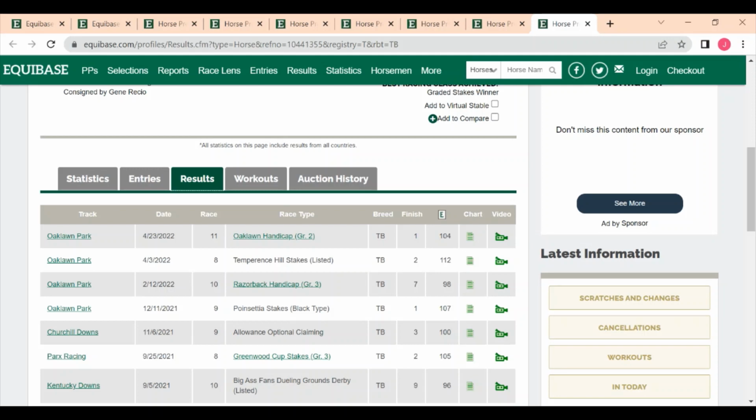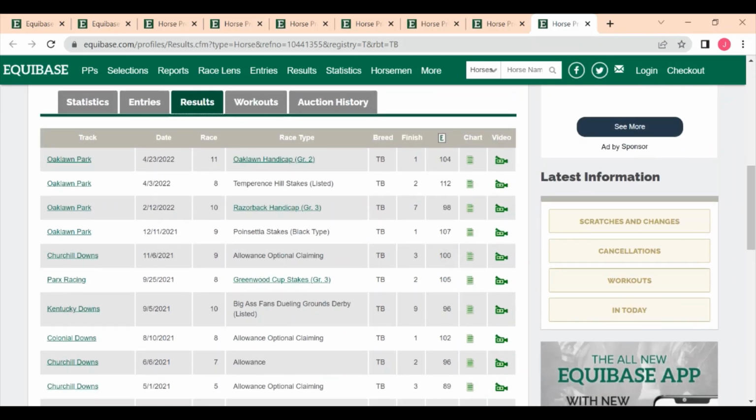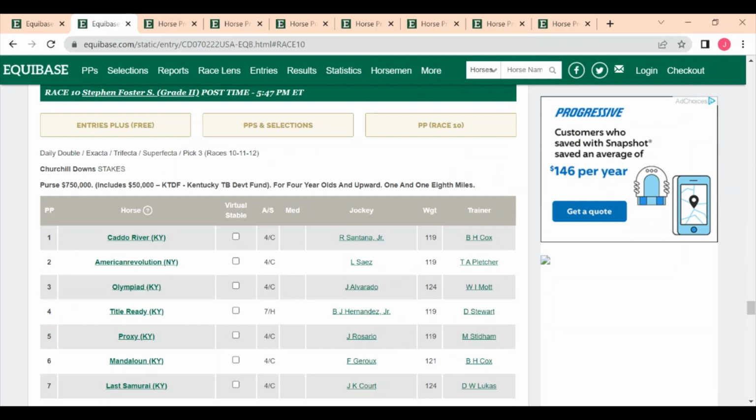And when I don't know what to do with these kind of mystery horses that run random races all the time, I generally tend to fade them. And that's what I'm going to do with Last Samurai here. Again, kind of the same idea as Title Ready. Right price, maybe throw a show wager on him. Generally, that ends up working out pretty well for you if you look at the majority of his career. But I have no desire to burn money on Last Samurai in this race, so I will not be using him in this race.